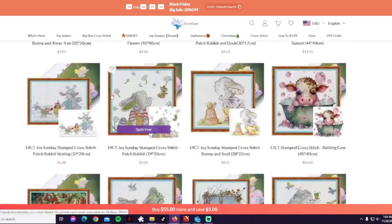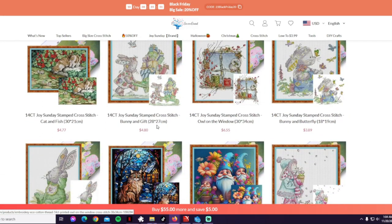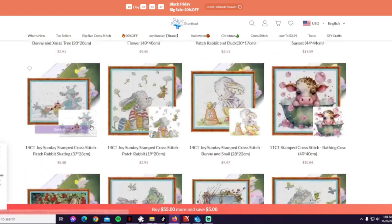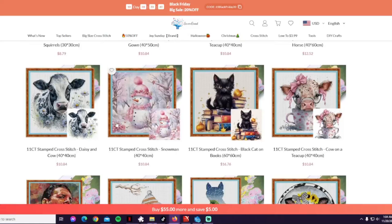All right, well, you can see what kind of stuff they have. They have Joy Sunday. I still have not got a Joy Sunday kit that I'm aware of. I haven't looked through all my old kits yet, but I really want to try a Joy Sunday kit since I see a lot of people doing them and they turn out so well. Let's see what's under their top sellers.